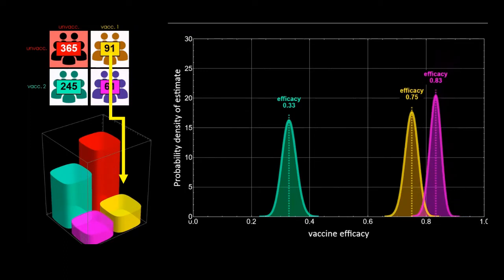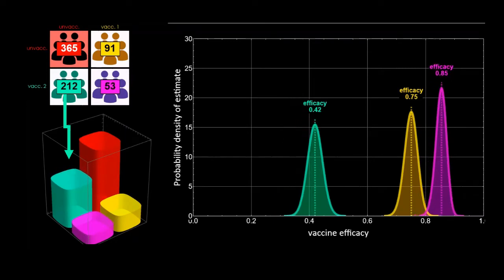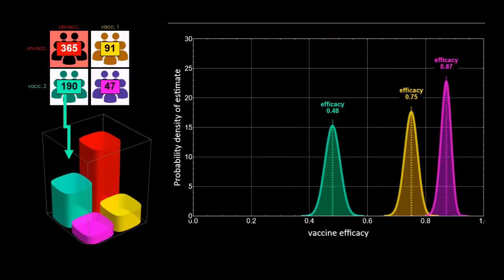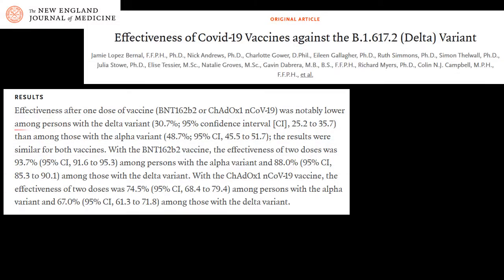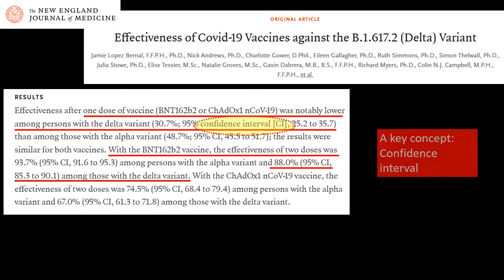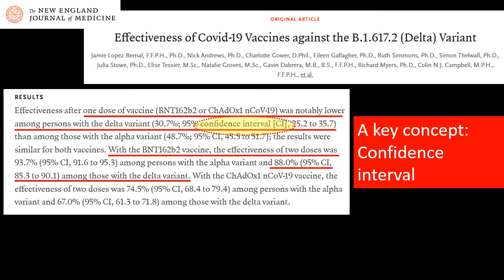This one shows vaccine 1, which can be from 60 to 88%. This one shows vaccine 2, which can hypothetically be from 33 to 50%. A key concept is confidence interval. For example, this paper states that Pfizer-BioNTech 2 doses is 88% effective, with a confidence interval from 85.3 to 90.1.